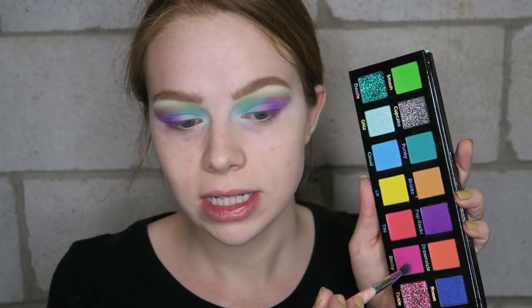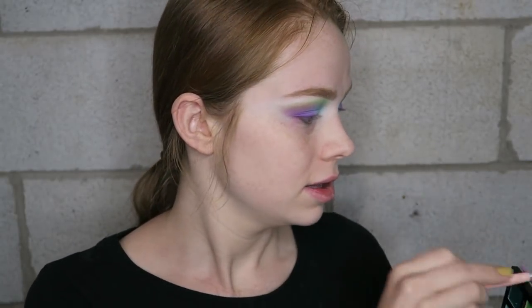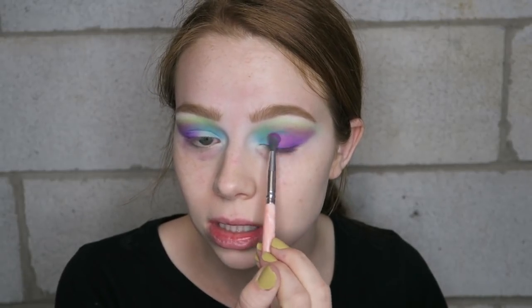Just for the heck of it, I think I'm going to take some of this pink shade right here. This is Becky. That makes me laugh. And I'm just gonna add this onto the lid just a little bit, blending inwards.